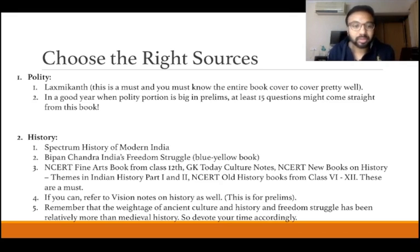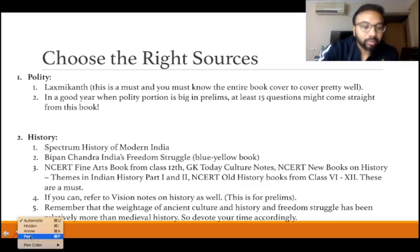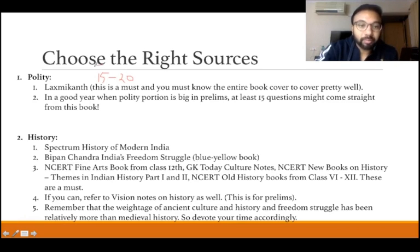So for every subject, just make a list of what you're studying and what you have to complete and how many days you will give it. So here, for example, for polity, I would give around 15 to 20 days. That is enough in the course of the next 16 days. But polity is very important, so that's why I am planning to give it this large amount of time out of the total 60 days.